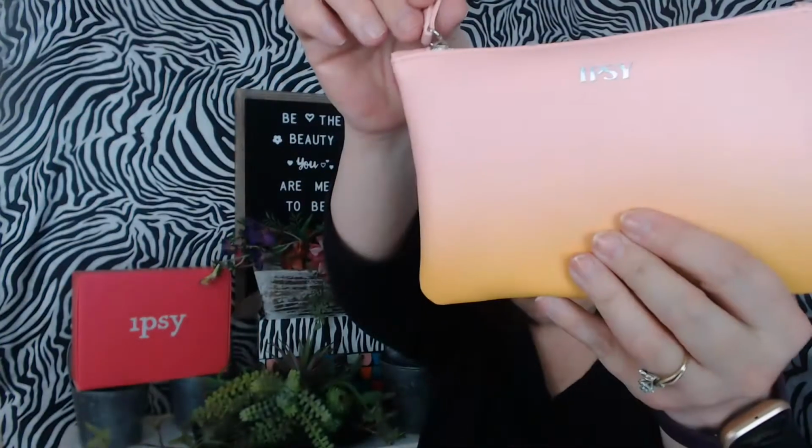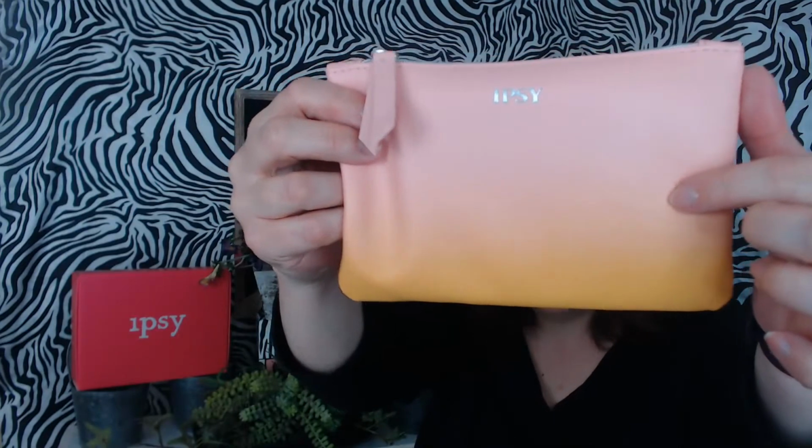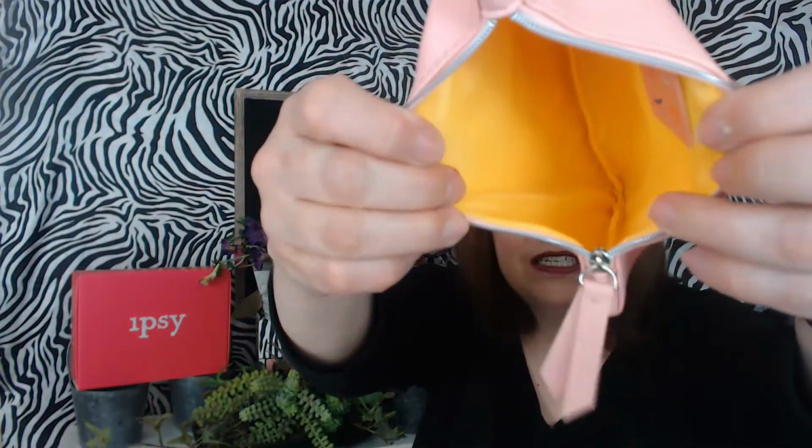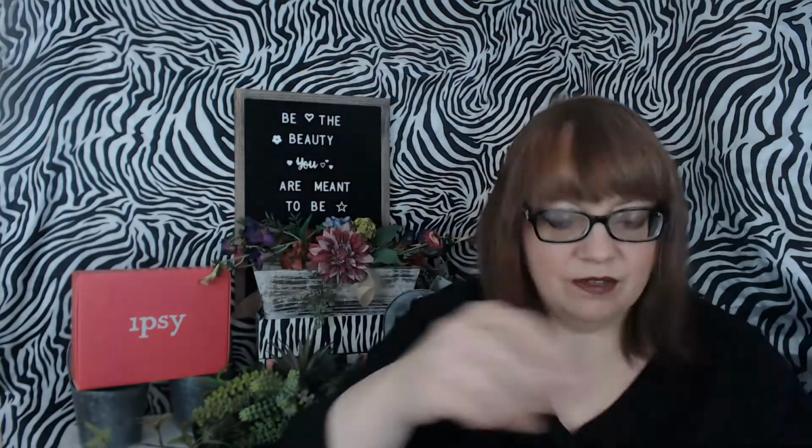It comes in a bag. You get a bag and it says Ipsy. Looks kind of like a sunset. Isn't that pretty? You open it up and you get trial size items in here. Every now and then a full size item, but most of them are trial sizes. So we're going to see what we have in here. Oh, there is a card in here. Let's look at it. Get that glow. A new season is finally on the horizon. If you look inside, it's a pretty yellow. Has the Ipsy logo. Very pretty.